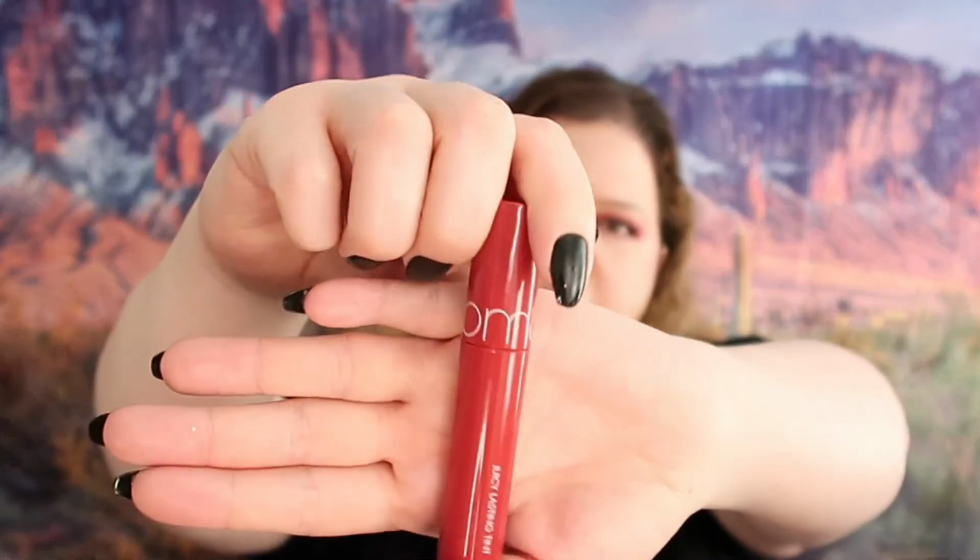Alright, for lips, we are going to use a lip stain. This is Rom and ND in shade Fig, and that is the stain itself. And then we're going to go over top of that with a lip oil. This is from Cab. This is in shade Rum Punch.